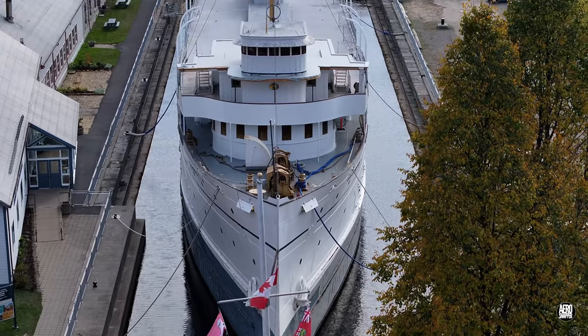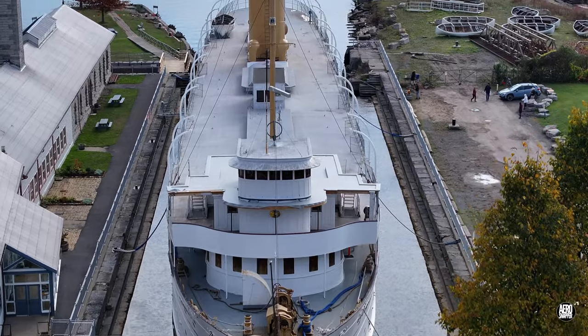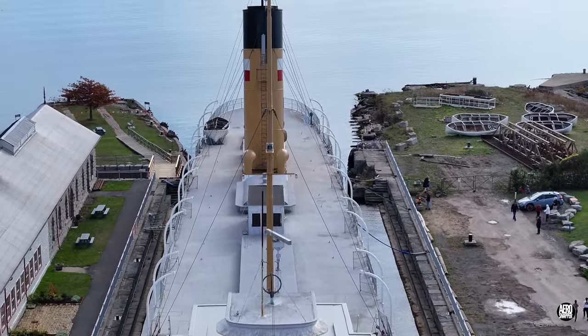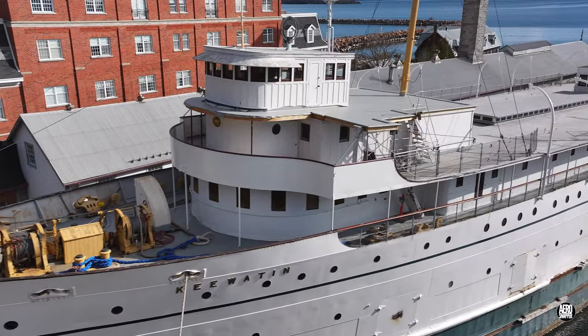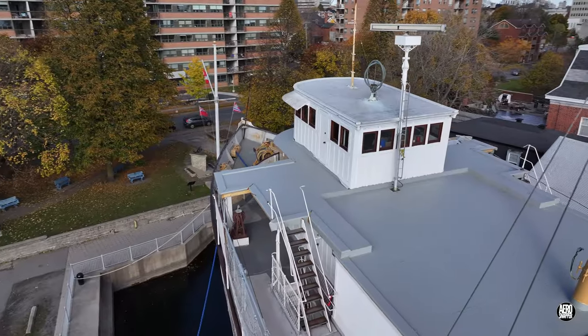Her journey to the Upper Great Lakes was made all the more interesting because in Lévis, Quebec, she had to be cut in half to transit the canals that linked the Great Lakes. Her two halves were made whole again in Buffalo, New York, on Lake Erie.